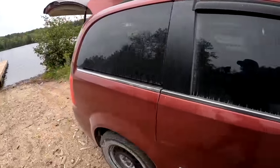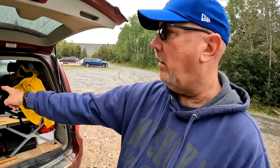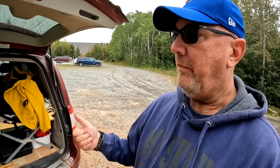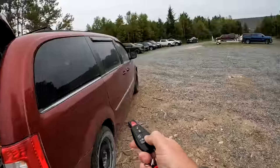The other thing I want to do when we get to Kirkland Lake is reorganize the van. Because like I said, for some reason, the door on the driver's side doesn't work anymore. I can't even manually open it. If I could manually open it, I'd be fine with that. But you can't manually open it. You can't do it with the clicker. But this side still works, which is great.